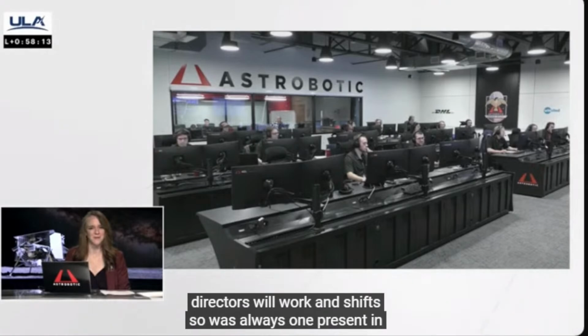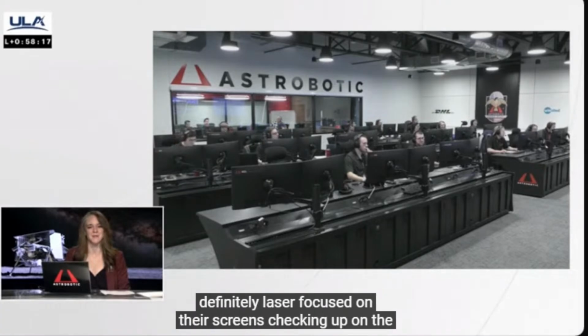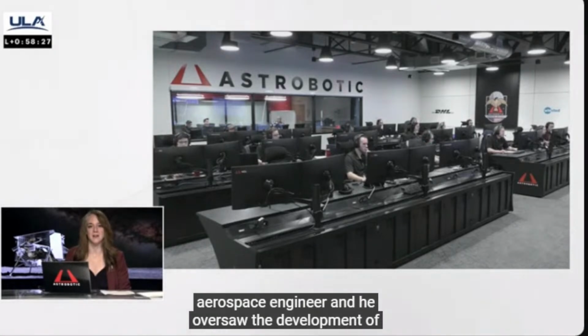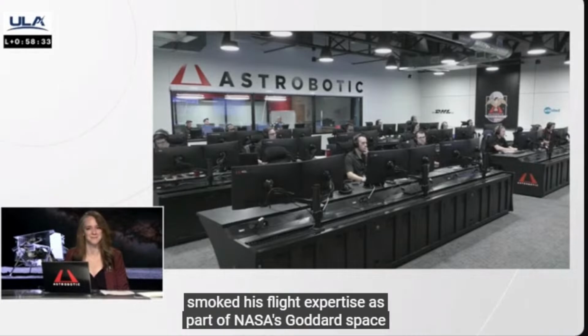I would ask them to all give a wave, but they're definitely laser focused on their screens, checking up on the spacecraft. Now Alex, he's giving us those live updates, and he is also a senior aerospace engineer, and he oversaw the development of Peregrine's in-flight procedures. He developed his flight expertise as part of NASA's Goddard Space Flight Center.